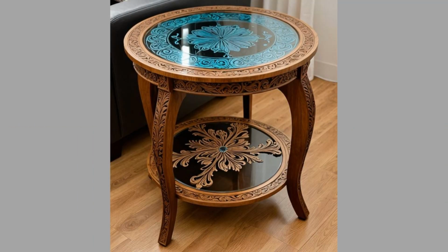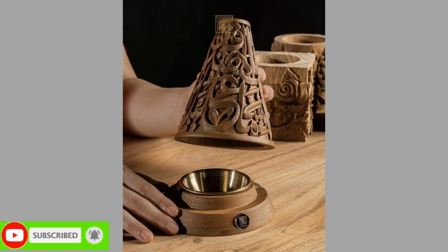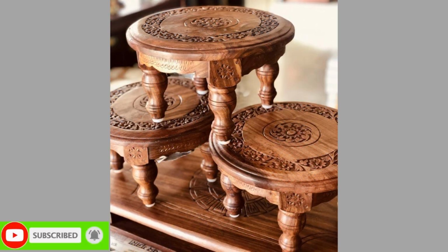For the craftsman, every grain is a chance to express, to earn, and to inspire. In the delicate balance between form, function, and feeling, wooden decor stands as a meaningful art, one that continues to enrich homes and lives across the world.